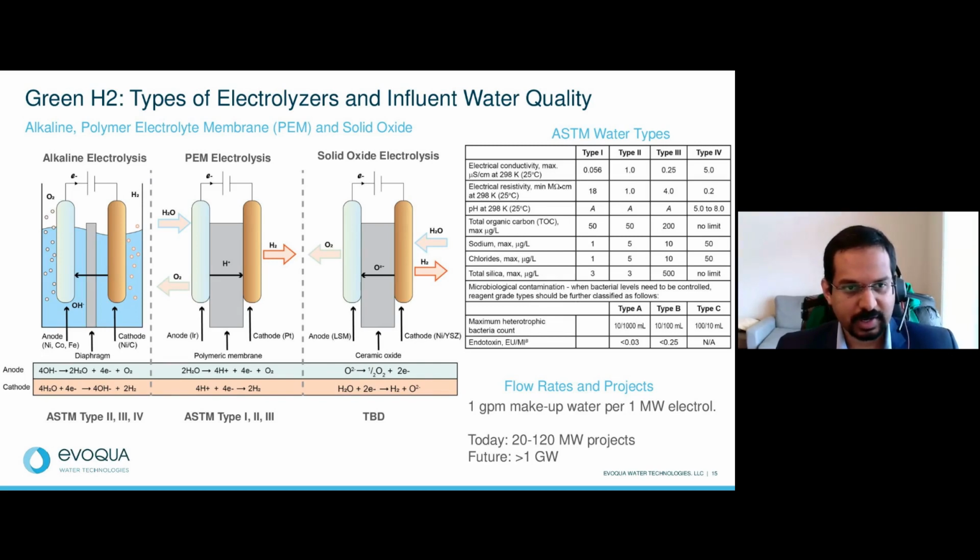So typically, alkaline electrolysis doesn't require as good water quality. PEM electrolysis definitely needs much better water quality, and we've seen projects going from Type 1 to Type 3 water quality. Alkaline electrolysis is a little bit more forgiving, especially on silica levels. Solid oxide electrolysis is similar to steam generation. So I would assume that the water quality would be typical to boiler feed, ultra high pressure boiler feed quality. But the specs have not been published very widely, so I didn't want to give a number there.